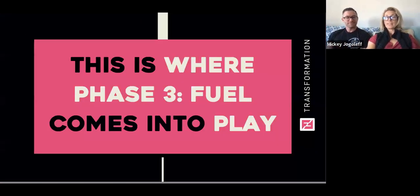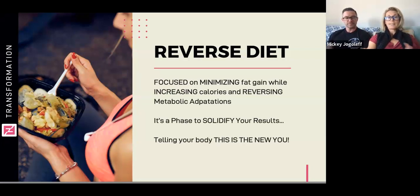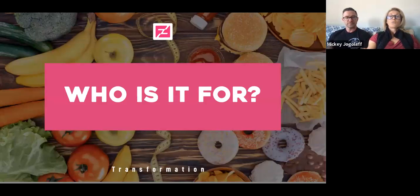Yep. And so this is exactly where phase 3 or fuel comes into play. So a reverse diet is focused on minimizing any fat gain while increasing your calories and reversing those metabolic adaptations. So the slowed metabolism, the feelings of fatigue, maybe you're not moving as much because you're trying to conserve as much energy as possible. Maybe you're not horny, all of those different things. We want to reverse them because we don't want to be in this I feel like shit state, right? Yep. And so it's a phase to solidify your results, and it's telling your body that this is the new you.